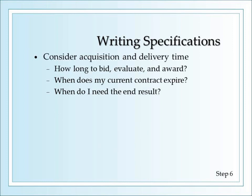One final step before writing your specifications is to consider the acquisition and delivery time. Consider how long you have to bid, evaluate, and award the contract. Then look at your current contract, if applicable, and determine when it expires. And lastly, think about the time limitations or when you need the commodity or service.